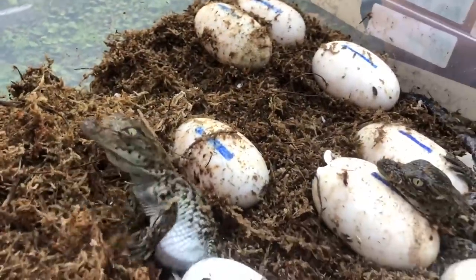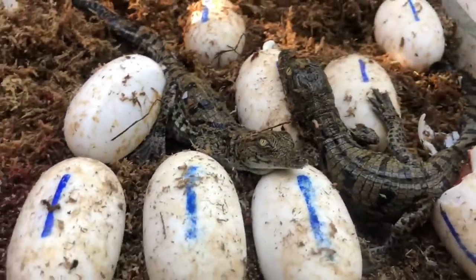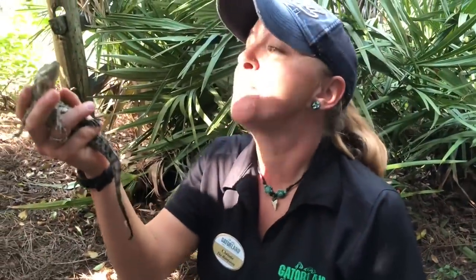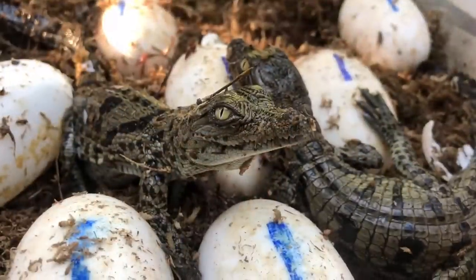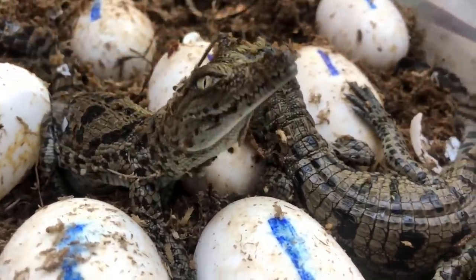If you ever watch documentaries on Africa and the crocodiles that live in the waterways over there that eat the wildebeest and the zebra, that's this type of crocodile. So this tiny itty bitty little baby grows up to be that fierce of a predator. They don't look so terrifying right now, they're actually quite adorable, but they do grow up to be quite fierce. These guys are so cute. Oh my gosh, I love this. This is my favorite time of year.